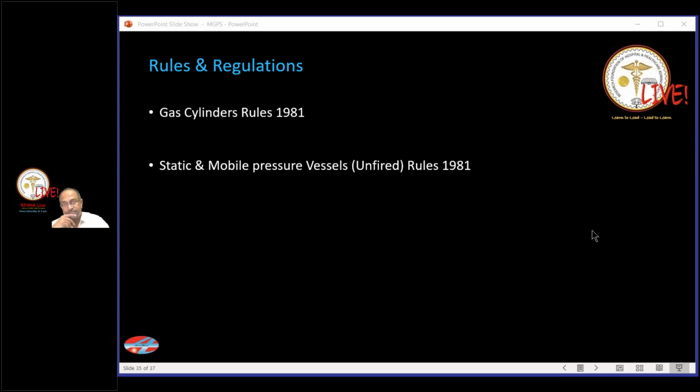Similarly, if you are installing a vacuum chamber, or if you are installing a compressed air chamber, or if you have a liquid oxygen plant, the static and mobile pressure vessel rules are applicable to you, and please ensure that you follow all these safety requirements as applicable under these rules.